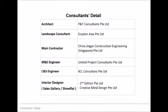Okay, for the consultant details, the architect is PNT Consultant Singapore. Landscape consultant is EcoPlan Asia. Main contractor is China Chingye. M&E engineers are UPC, or United Project Consultants, with C&S engineer Cashier Consultants. Interior designer for the sales gallery and show flat is Second Edition and Creative Mind Design.